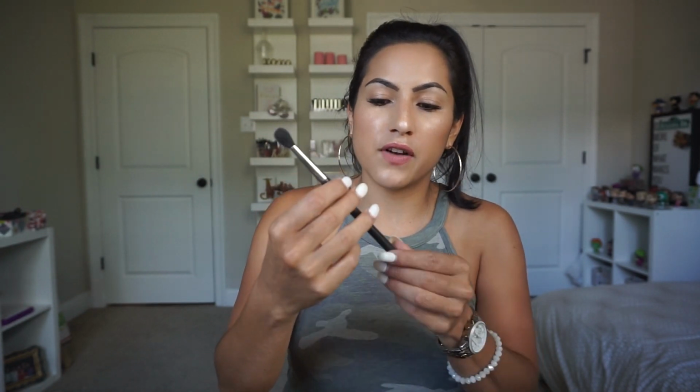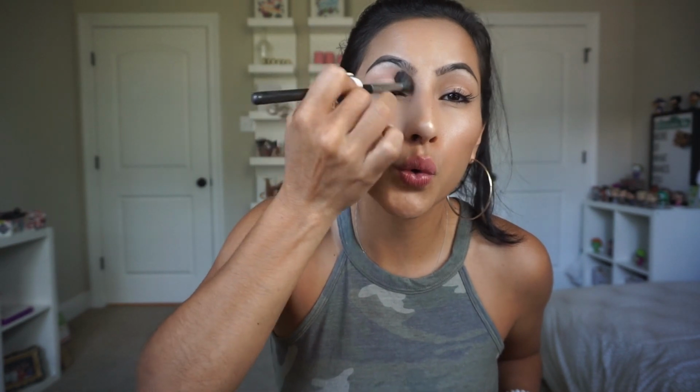This is my favorite fluffy brush, and this is a MAC 224. This is perfect to just put any type of color on your crease. So I would just put some bronzer on my crease. My lashes are really bad. I'm getting them done.